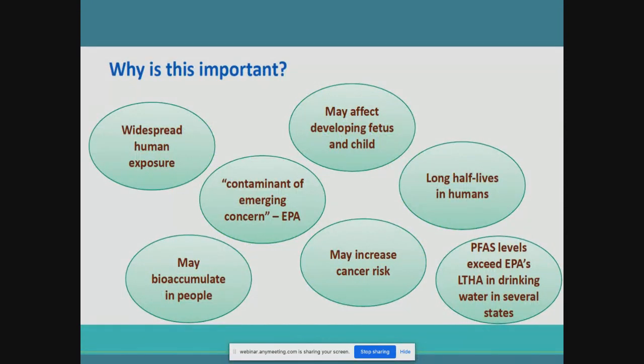This family of chemicals is important because, as I said, there is widespread exposure. It can affect the developing fetus and child. It can increase cancer risk. There is a long half-life in humans for some of these, over 30 years. So once you get exposed, it's in your body for 30 years before your body can get rid of it. It also, like methylmercury, can bioaccumulate in your system. And many drinking water systems within the U.S. have PFAS levels that exceed what the EPA calls the lifetime health advisory recommendation. EPA has not regulated it at all. And so what water sanitation companies are doing is just using this lifetime health advisory to be able to determine if their water is, quote, within safe levels or not.